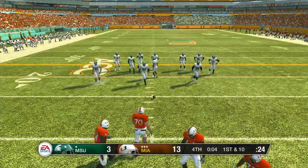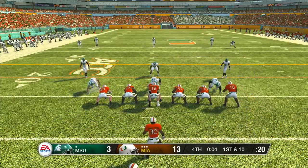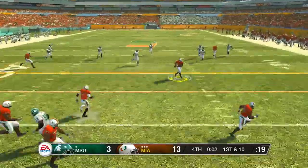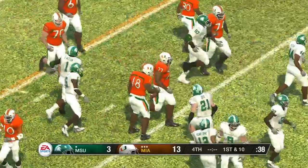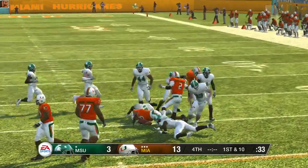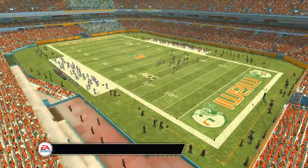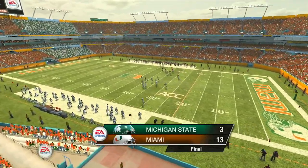They'll start this drive at the 15-yard line. They line up in an eye. Gets it. He's in space. Tackle at the 26-yard line. This one's in the books, and our final score, Miami 13, Michigan State 3.